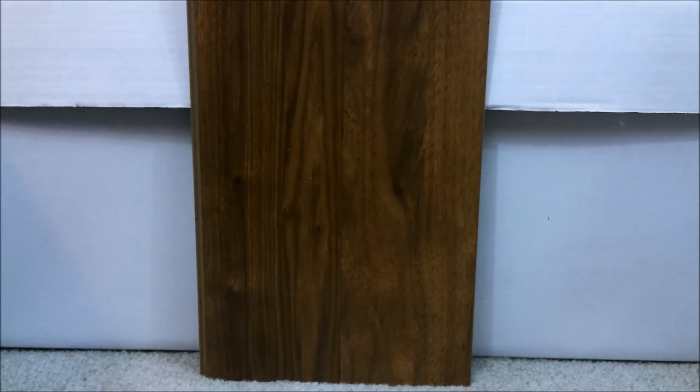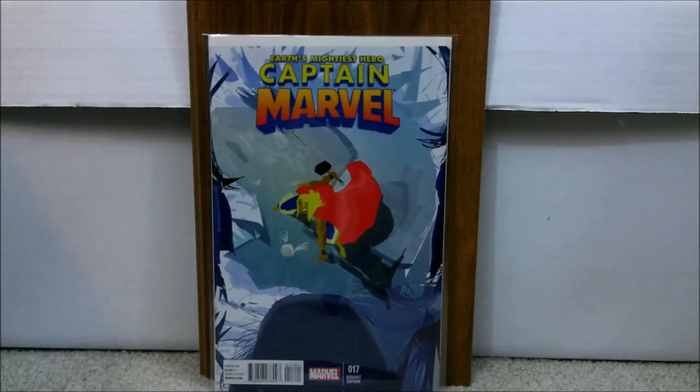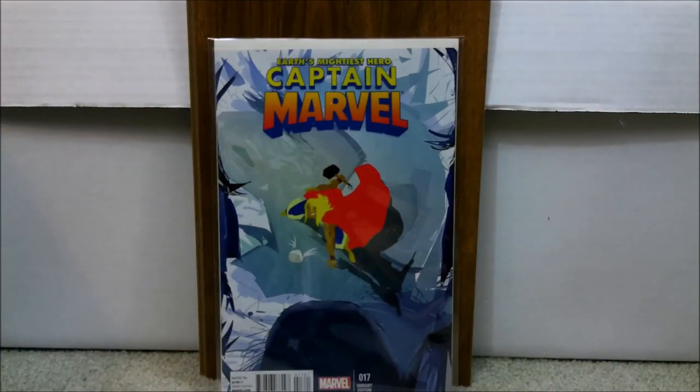So here's another comic that's going to be under the radar. This is a book I bought years ago. I paid $25 for this book. And this, in my opinion, is another book that's going to go under the radar. Most people may not even know what this is. This is Captain Marvel issue number 17. This is the 1 in 25 variant, I'm sorry, 1 in 20 variant. So, look at this image of Thor. And as you can see, 17 variant edition. This is absolutely a book you should pick up.